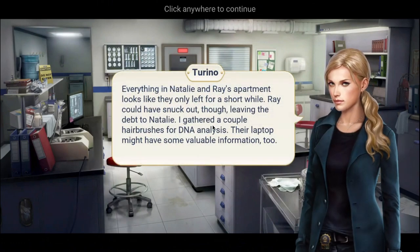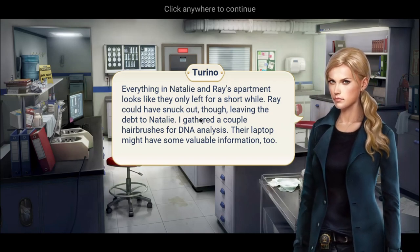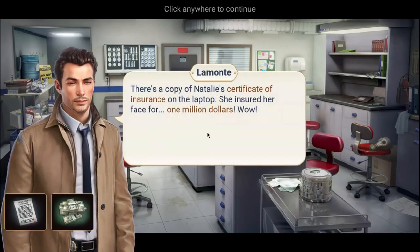Everything in Natalie and Ray's apartment looks like they only left for a short while. Now, Ray could have snuck out, though, leaving the debt to Natalie. I gathered a couple hairbrushes for DNA analysis. The laptop may have some valuable information, too. There's a copy of Natalie's certificate of insurance in the laptop.